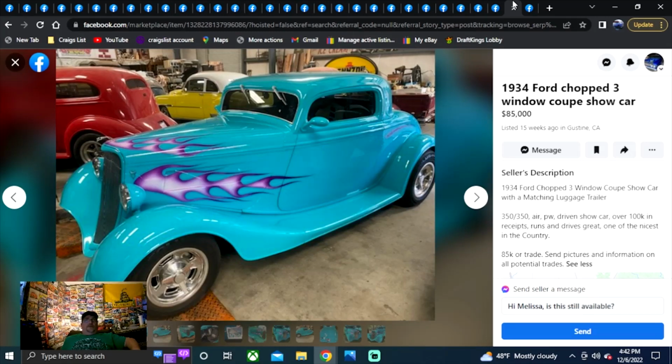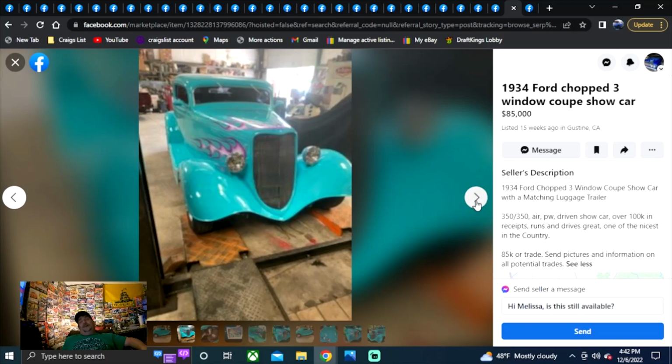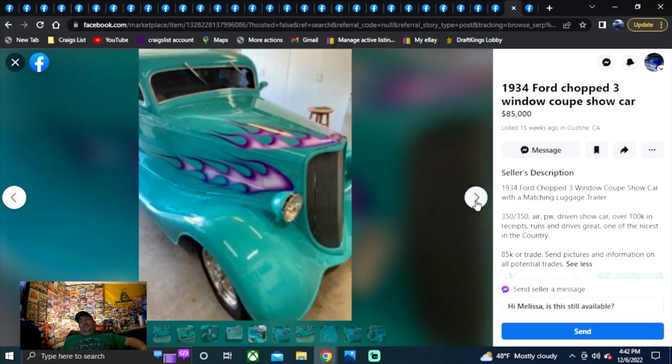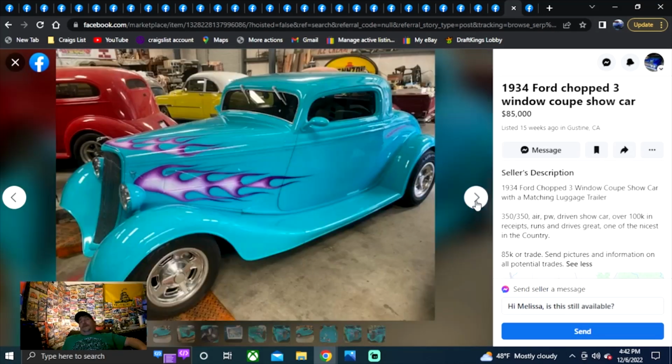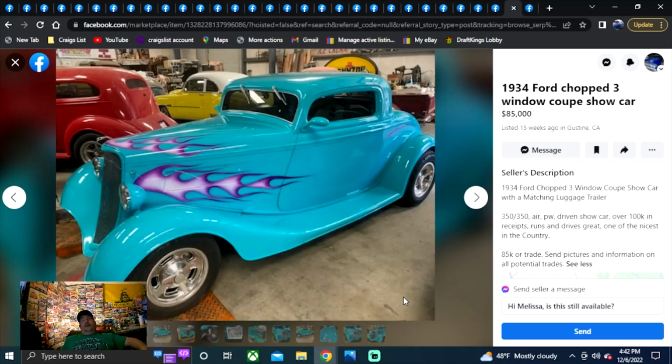1934 Ford Chop 3-window Coupe, show car, $85,000. I don't see it. So blue with purple flames, I definitely don't see it. That's me. If you're looking to spend close to $90,000, I mean, if it was a steel body with a nice, I don't know, Cobra Jet Ford engine down in it, then maybe. But you're looking at just another small block Chevy stuffed in a kit car. He wants $85,000 for it.